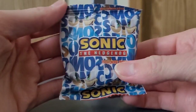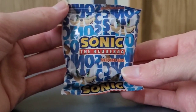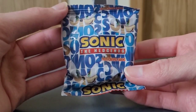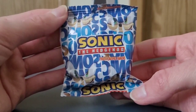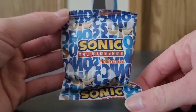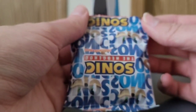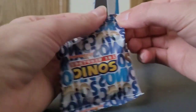And I'm really liking this Sonic the Hedgehog artwork here, as you guys can see on the pouch. It says Sonic the Hedgehog fruit flavored snacks. We have a whole bunch of different faces of Sonic on there, as you guys can see. And it says Sonic on it, which I really do like, in all these different ways, which I really do like. So let's open this pouch up and see what the fruit snacks actually look like.